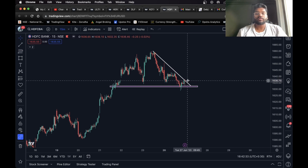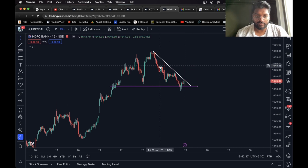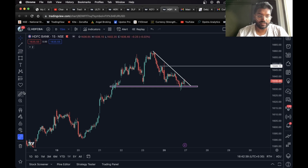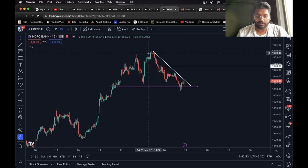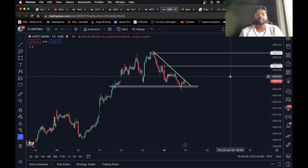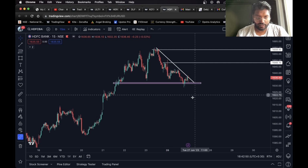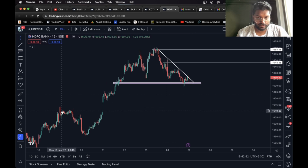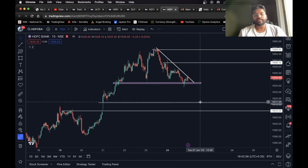So what you can do is, if the stock sustains above the trend line, a long entry can be taken. We can consider this level as our first target. I'll just check how big this is. This is 0.6%, very small, so you can consider this level as your final target. Okay, if the stock sustains below this level, a short entry can be taken, and you can consider this level as your target. Okay, first target and second target.